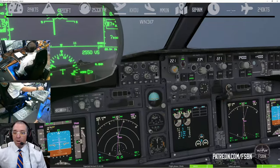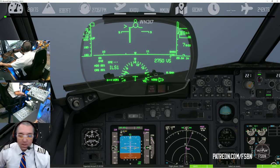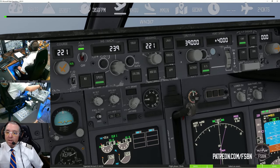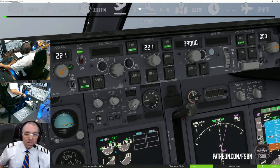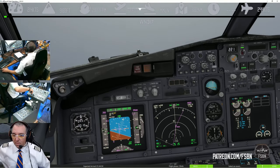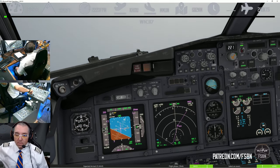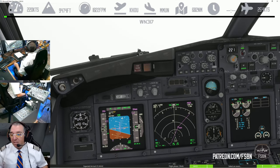Okay, so I'm going to lock this. And then let's go ahead and come over here. We're going to go Command, LNAV, and VNAV. That is set. All right, let's clean this thing up. Gear. We should be going direct to peace. See how the airplane's turning? It's going to intercept that piece and then come in.